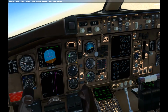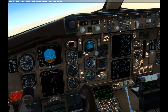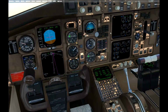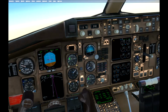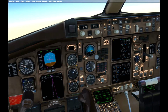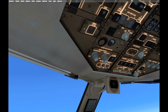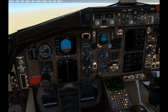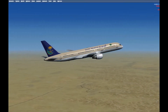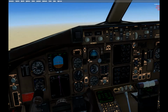And nav should come on shortly. Let's go ahead and clear this. There we go. Crossing 10,000 feet. I think lights can come off. Alright, it looks like we're in a decent position here.